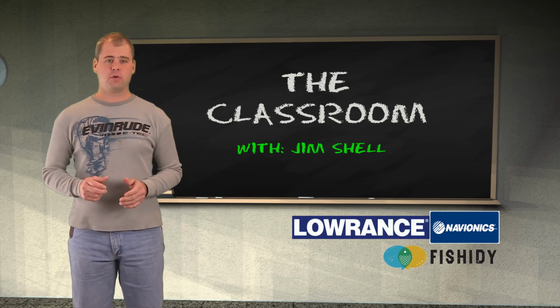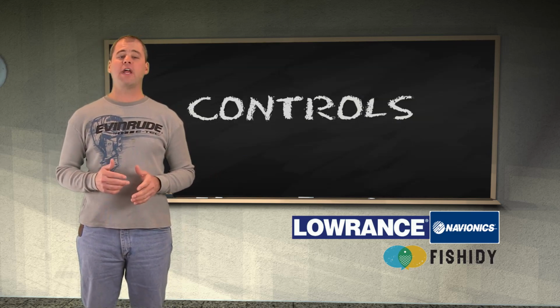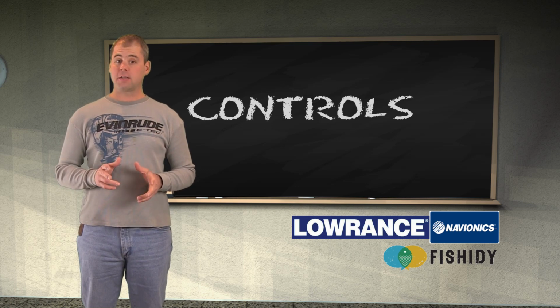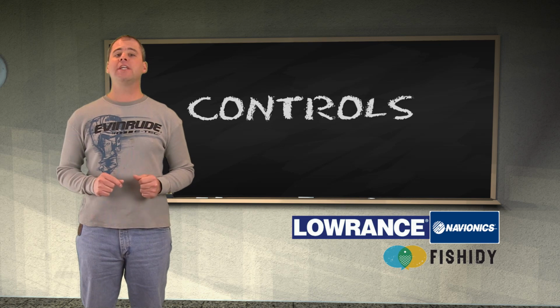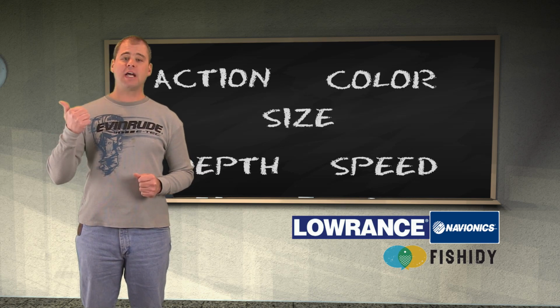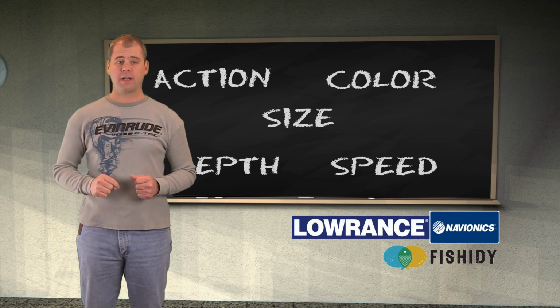Today we're talking about controls. We cannot control things like the weather conditions, water conditions, or the appetite of the fish. We have to look at controls as the things we can do to catch more and bigger fish. We can narrow it down to five: control of depth, speed, size, color, and action. Let's take a look at each one of these.